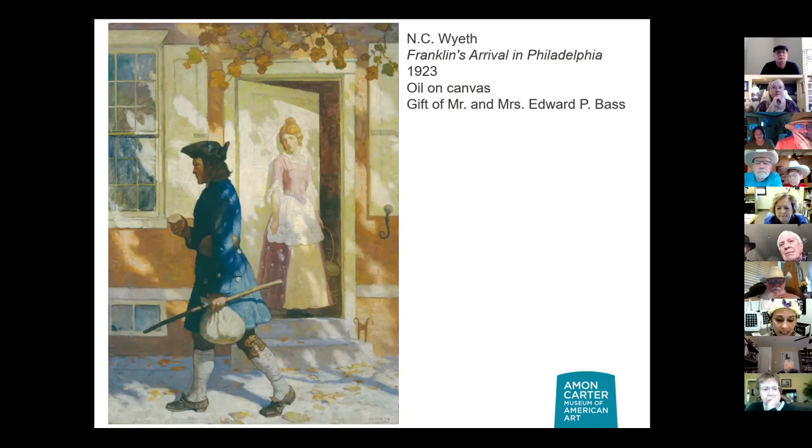So I'm going to read the exact excerpt from his autobiography that Wyeth was capturing. I cannot read my handwriting, so I'm ad-libbing. Having no room in his pocket, he walked off with a roll underneath each arm and eating the other. I went up Market Street as far as Fourth, passing by the door of Mr. Reed, my future wife's father, and she was standing at the door and saw me.